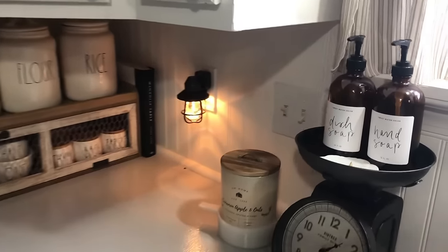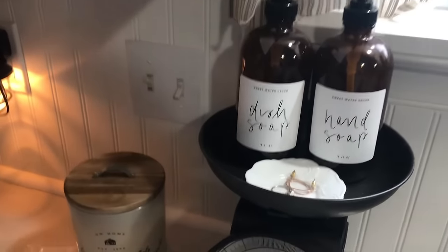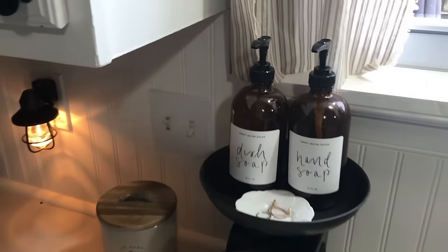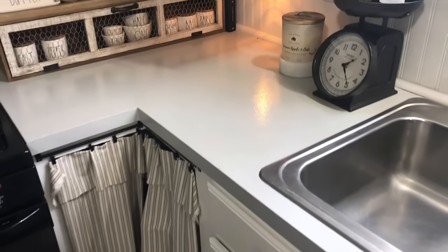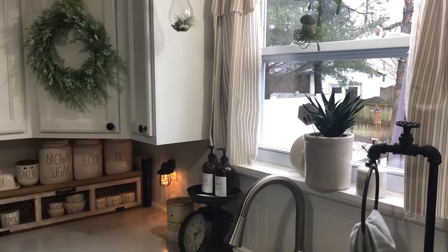I recently got these soap bottles. They are amber glass, and they are from Sweetwater Decor. I got them on Amazon. This scale I found at the Goodwill. This fabric is Hobby Lobby. I matched that with our curtains.